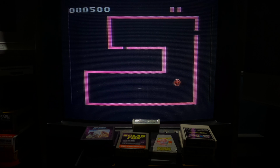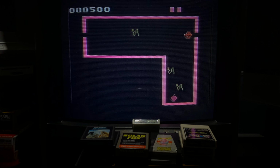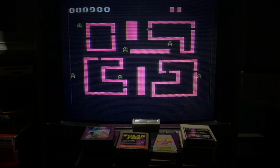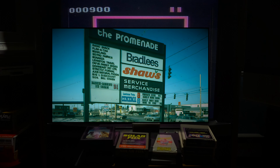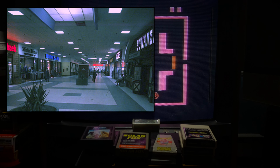And Venture is wonderful, and this series that I'm going to play today really brings back some memories. And there was a very unique arcade down in the alternate mall where we lived in town. We had the Lewiston Mall, the primary mall kind of, and then there was the Promenade Mall across the street. And it was like the B Mall, and it didn't have the anchor store like Sears in there, but it had a Bradley's. There was a Service Merchandise, and there was also a Radio Shack in that mall. So it was a pretty great B-list mall.